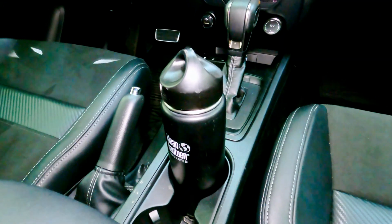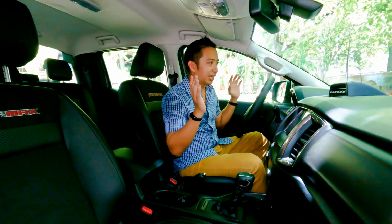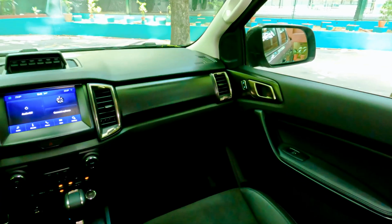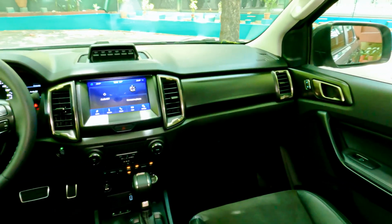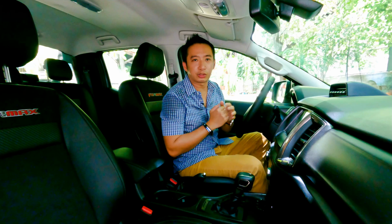Now we've got a nice center armrest here that's leather wrapped, so that's a nice soft touch there. And if you look at the entire layout of the cockpit, this is pretty typical of a Ford Ranger. It's a combination of durable materials plus some nice soft touch areas in the high traffic areas.